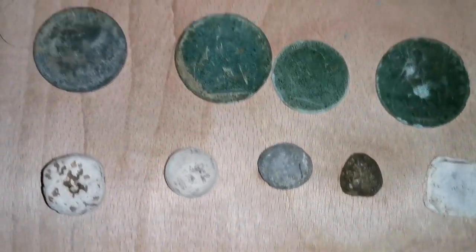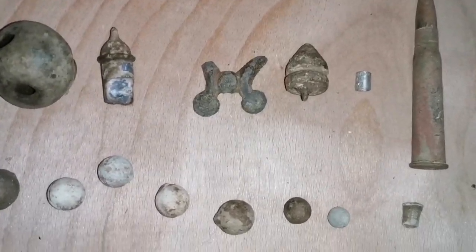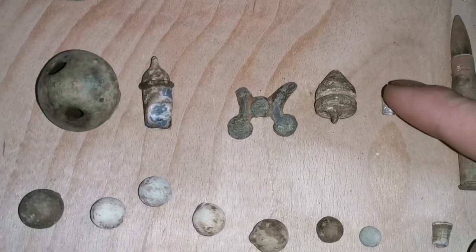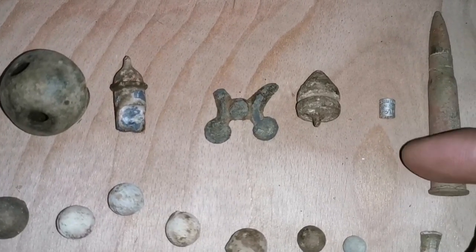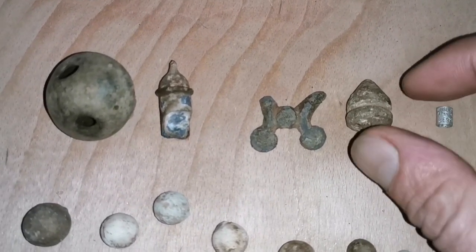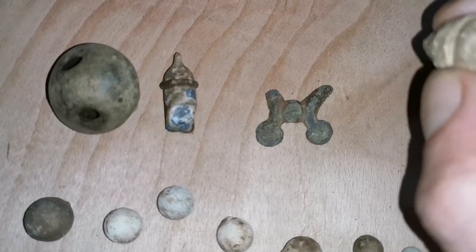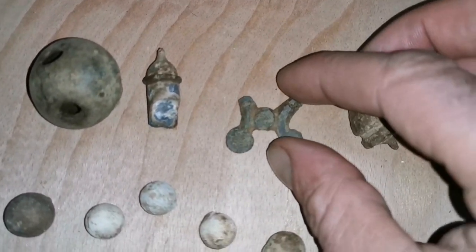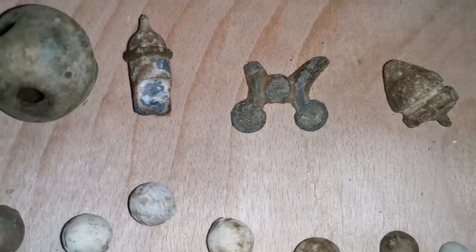Yeah. There we go. And then the interesting finds, like the items. There's a big old bullet there, which I showed you in the field, unfired. There's my bird ring, which says NH Museum, so that's Natural History Museum London, and there is a website on it where you have to fill a form in to send off to get the details. This, I think it's a plum weight or something like that, not sure really, but interesting. That could be part of a brooch or a buckle or something like that.